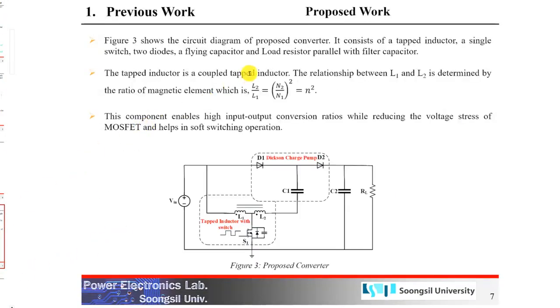The proposed circuit is shown in figure 3, and it consists of a tapped inductor, a single switch, 2 diodes and a flying capacitor and load resistor in parallel with the capacitor. The tapped inductor is a coupled tapped inductor. The relationship between L1 and L2 can be determined by this magnetic element equation. This component enables the high input-output conversion ratio while reducing the voltage stress of the MOSFET and helps in the soft switching operation of the MOSFET.